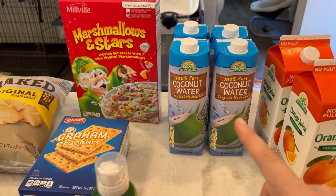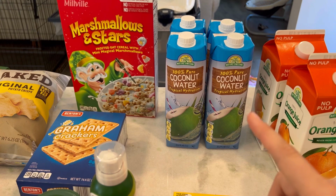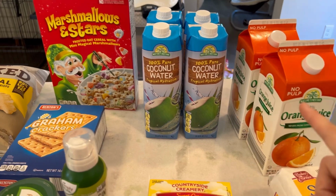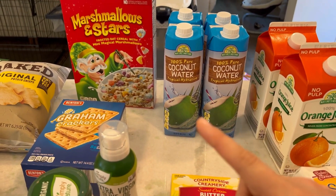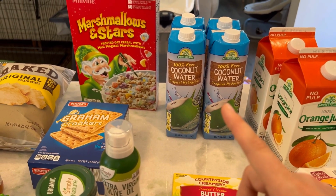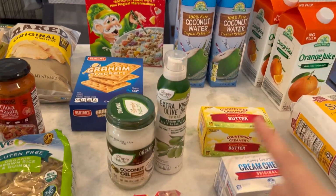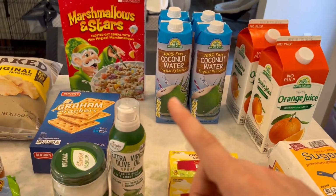What I've been doing is I'll get one of my mason jars and fill it up about 3/4 of the way with coconut water. And then I'll either pour in the orange juice or one of my Body Armors, which you'll see in my Sam's haul. I've been drinking one of those a day. And I think between doing the coconut water and the juice or Body Armor mixture and switching to the coconut oil, I have seen a huge increase in my milk supply.